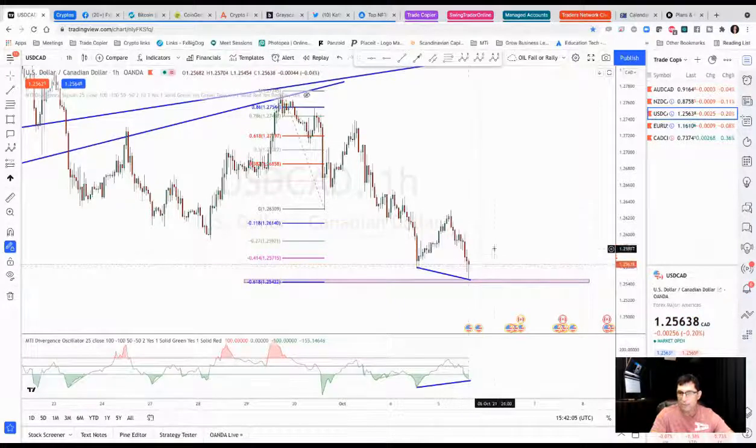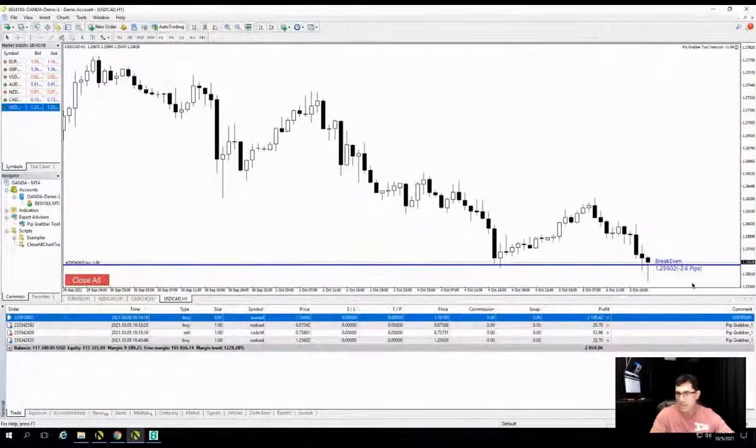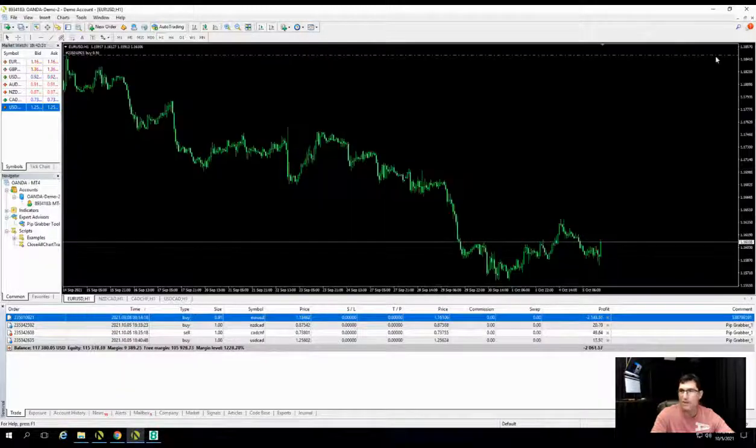So here we go. Looks like we're getting a nice little pullback, right? So we entered in, it looks like at the right time. We're up almost 3 pips in that trade, but that's okay. This is a 1 hour, so we've probably got about another 17 minutes or so left before this candle closes out. So we'll keep it on there and let's see what happens. Okay, so that's where we're at on that.